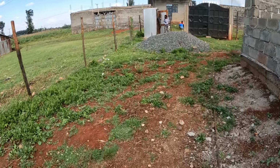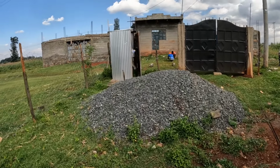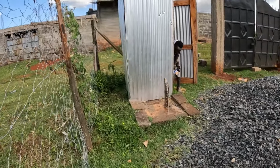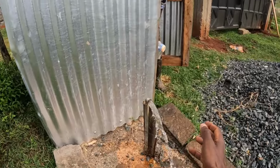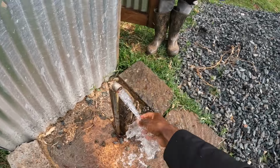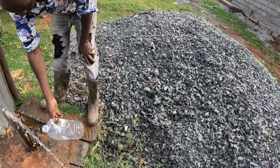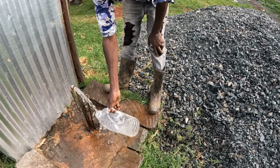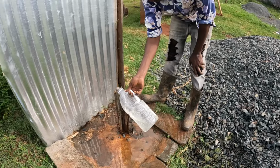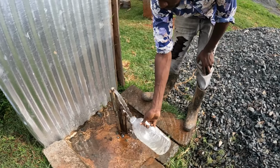Magico. Let's check if there's water. Fresh.